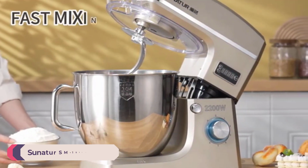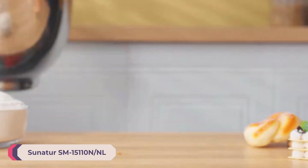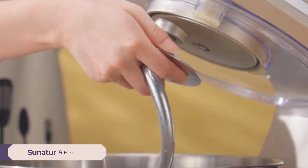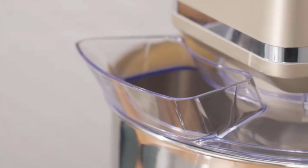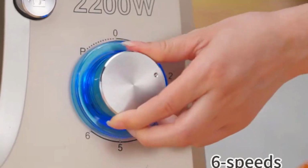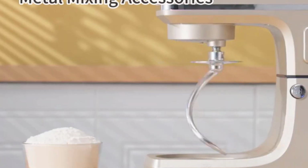Number 2. Sunatur SM15110N/NL Food Stand Mixer. The Sunatur SM15110N/NL stand mixer boasts a generous 10L capacity, making it perfect for large batches of dough or cake batter.